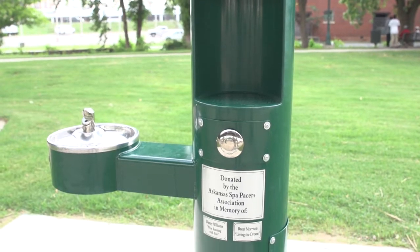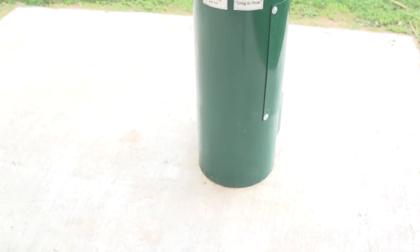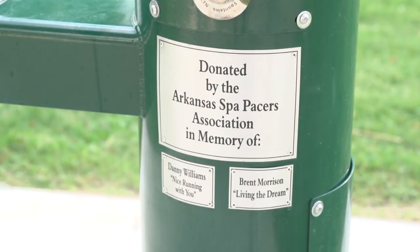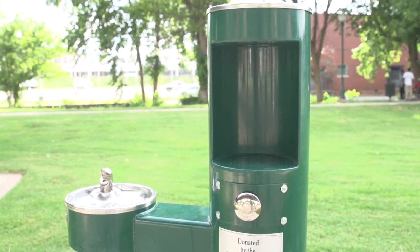So we're lucky to have those permanent fountains, this one behind us being the newest in that grouping, and a very needed one, being here near the trailhead and at Transportation Depot, Transportation Plaza. Lots of activities go on around here. And this is a great fountain, donated by Arkansas Spa Pacers, and it has an added feature that the others don't have. It has an actual water bottle filler station on it as well. So it's a welcome addition to the Hot Springs Creek Greenway Trail. How handy is that for all the different user groups that come to this very spot?